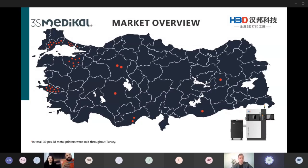And you can believe me, we teach technicians who don't even know how to move the mouse on the PC how to use this machine. And with HBD support, we solve all the problems we are facing with the machine or with the customer. Each customer wants something from the machine. One customer wants quality, which is more important for him than printing time. Okay, what you want? We are doing it. And another customer doesn't care about the quality. He cares about the printing time. HBD can do that.